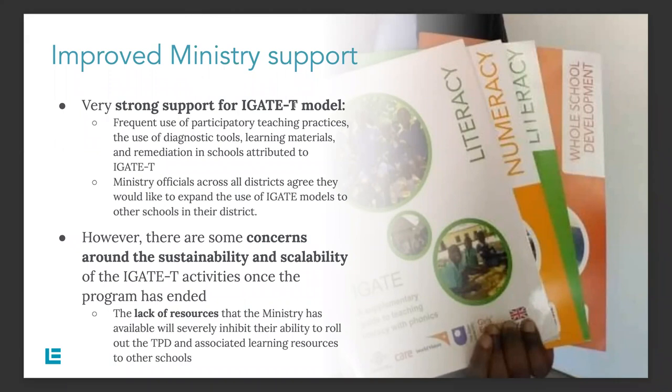Since then, there has been notice that they will receive external funding, but I would still note that the continuation of these models is very dependent upon external funding.